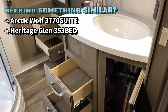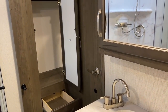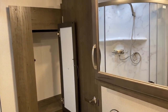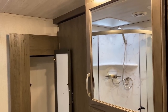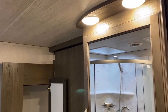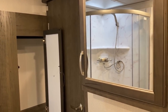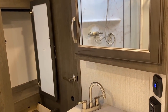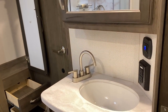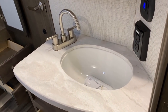First of all, you'll be able to check for pricing and availability on this model at any given point and get to see current and accurate pricing. The other thing is you'll get to see some similar models there. Specifically the Arctic Wolf 3770. Very similar rear private second bedroom with a loft, very similar living room, but it does have an east-west bed slide and washer-dryer hookup.